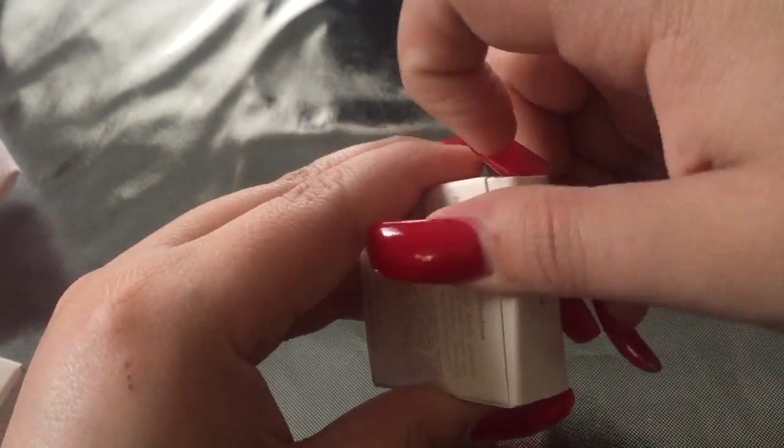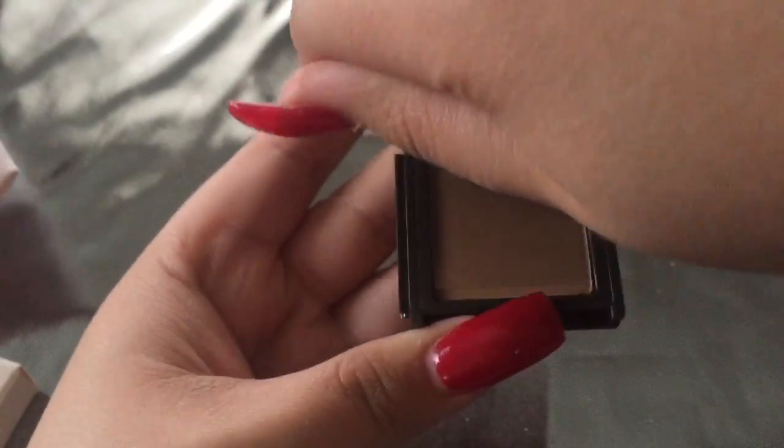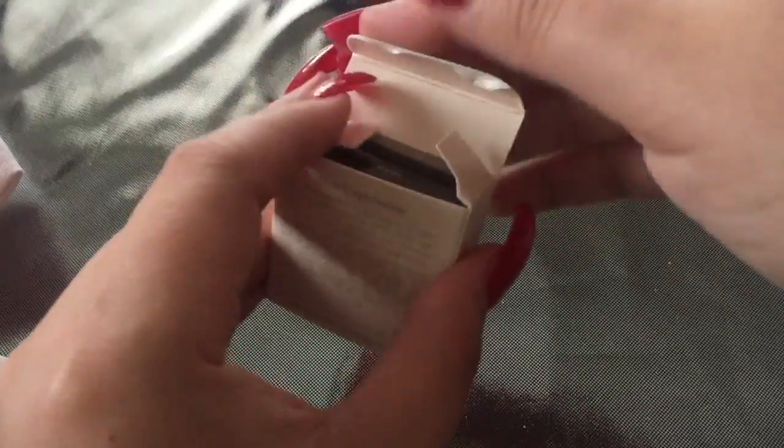The color chestnut. This was actually my favorite shadow out of all 4 of them because it's a really nice transition shade. So there you go, chestnut. And yeah, Jouer. Excited to try it.